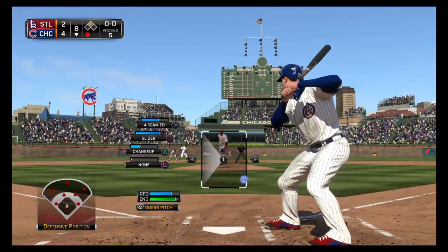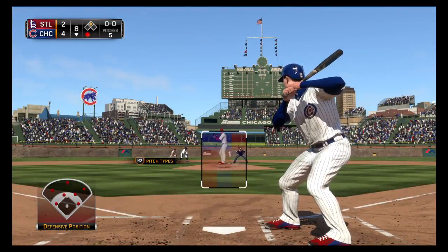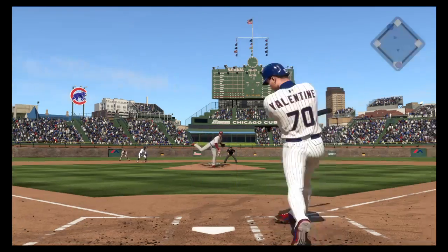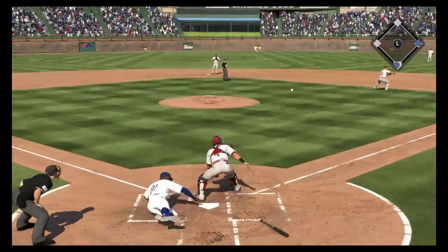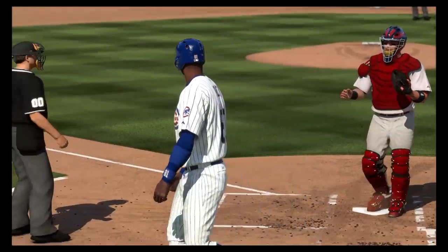Corey Valentine will step in with a big opportunity to get that insurance run home from second. First pitch coming to the right side, and that's going to get through. It's a base hit. Around third and being waved on home. The throw to the plate, and this will add on to their lead. It's now a 5-2 ball game.